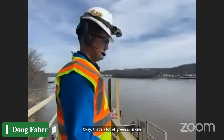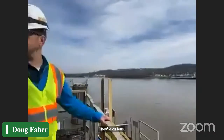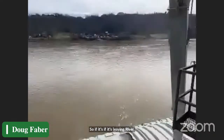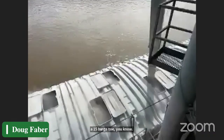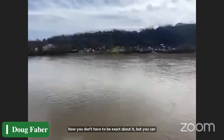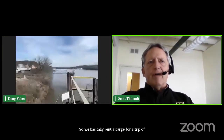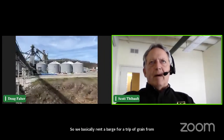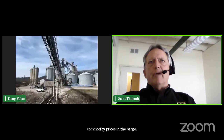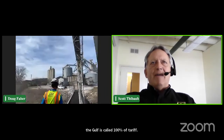We do have a couple of questions from Andrew DeLong. They're curious, Scott, about how much it costs to ship that grain on the barge. So if it's leaving Riverside and you have a 15 barge tow, how much does it cost to get it all the way down to New Orleans eventually? Now, you don't have to be exact about it, but you can just give us a roundabout figure for shipping. Sure. CGB does not own the barges. So we basically rent a barge for a trip of grain from Cincinnati to the Gulf. There's a market that trades every day, just like the commodity prices, in the barge freight market. The base barge freight out of Cincinnati to the Gulf is called 100% of tariff. That's 14 cents per bushel. And that trades every day. Right now, freight's trading about 500%.